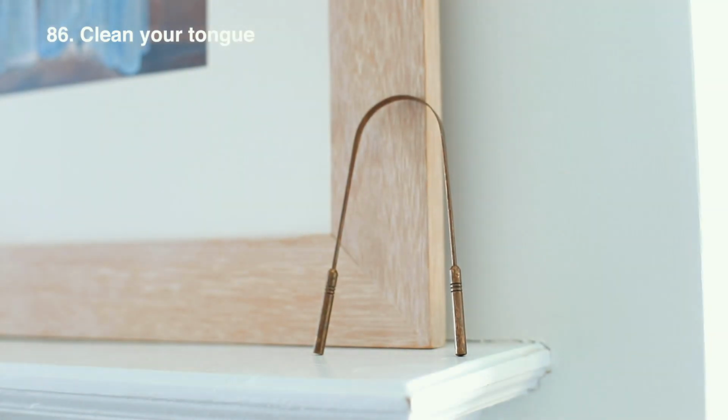Use a tongue scraper or clean your tongue. It makes such a difference to your breath and overall mouth hygiene, for real.